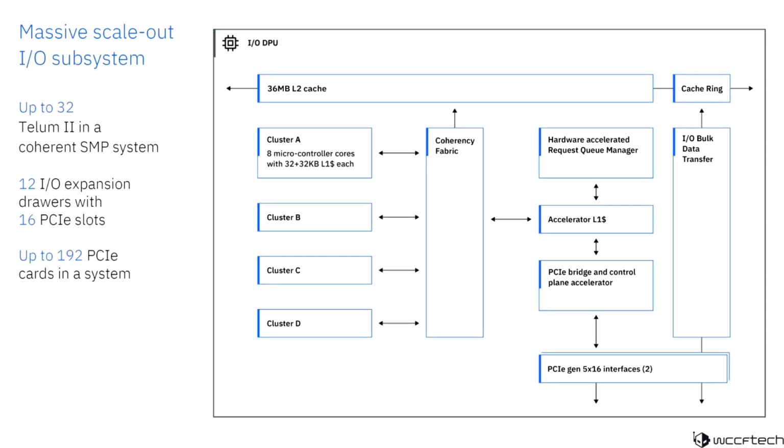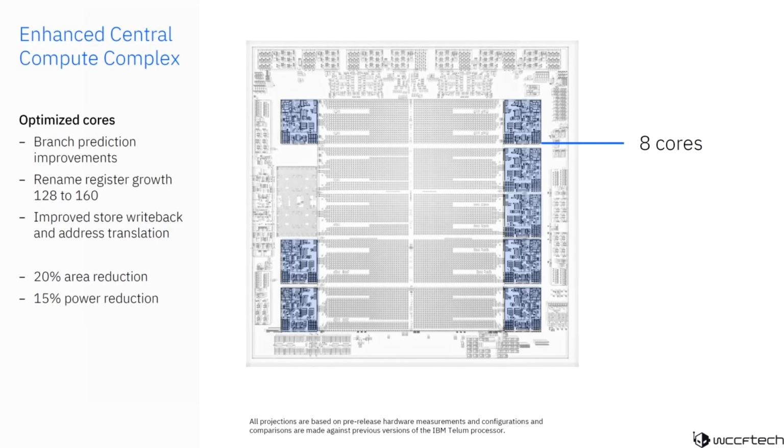The virtual level 4 cache of 2.88 GB per processor drawer provides a 40% increase over the previous generation. The integrated AI accelerator allows for low latency, high throughput, in-transaction AI inferencing, for example enhancing fraud detection during financial transactions, and provides a 4-fold increase in compute capacity per chip over the previous generation.